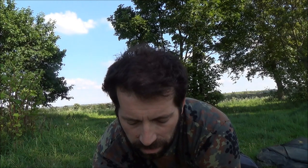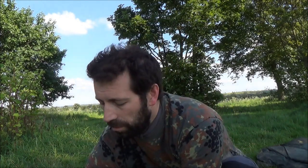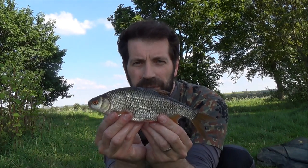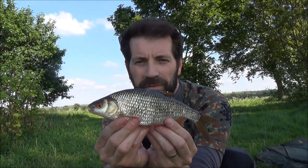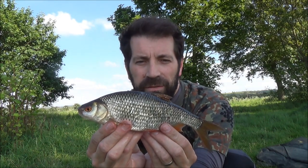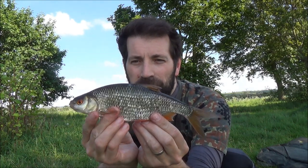First fish of the session, first cast on maggot. I've got a lovely roach. Nice fish. 7 ounces. Beautiful fish. Lovely red fins on him. Just on a single maggot and single caster on a size 18. Let's get him back and see if we can get another one.